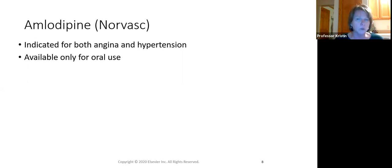So that is something that you really need to understand and know, because when you're out there and you see these meds, we have a physician that writes an order, we have a pharmacy that fills that order, and there's a check, and then it gets to the nurse. But one more time, the nurse needs to check to make sure everything lines up before that medication's given. So Norvasc is only given orally.